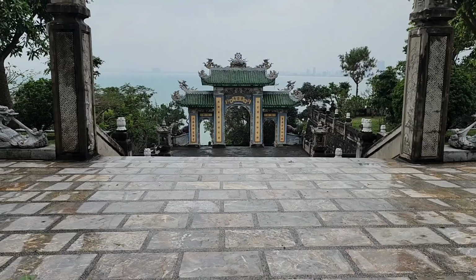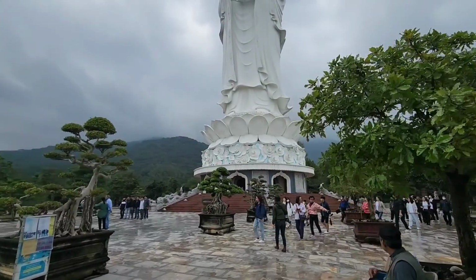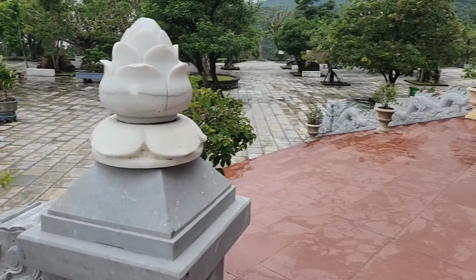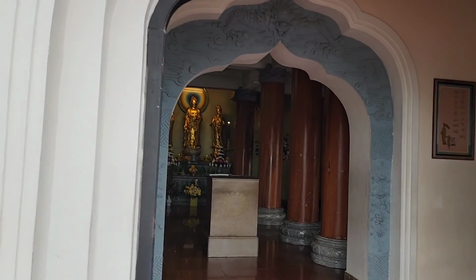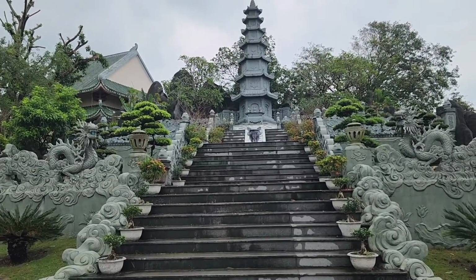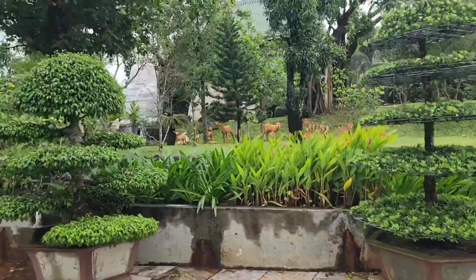So many people here. We have another entrance there. We have these really big lights here so that they can shine it on the statue. So here at the base, we have this decoration, and inside, I'm not going in, but you can see this. If you go inside, you take off your shoes. We have another one here. It's all in Vietnamese. Can't read any of it. Let's go over there. Oh, they have some fake deer here.